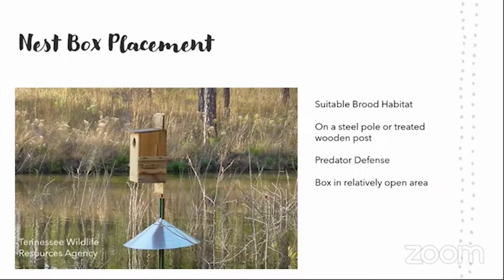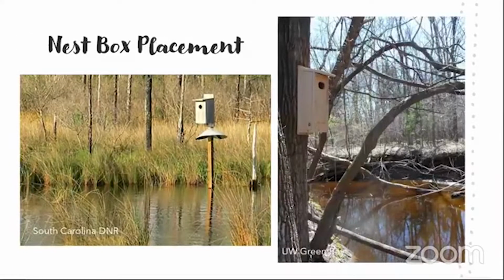But of course, not every site is going to be perfect where you can put your nest box. You don't always have the perfect habitat everywhere. And again, I encourage you to look on Ducks Unlimited and the Wood Duck Society to find more specifics, because each place has their own slightly different recommendations. So this is just an example.